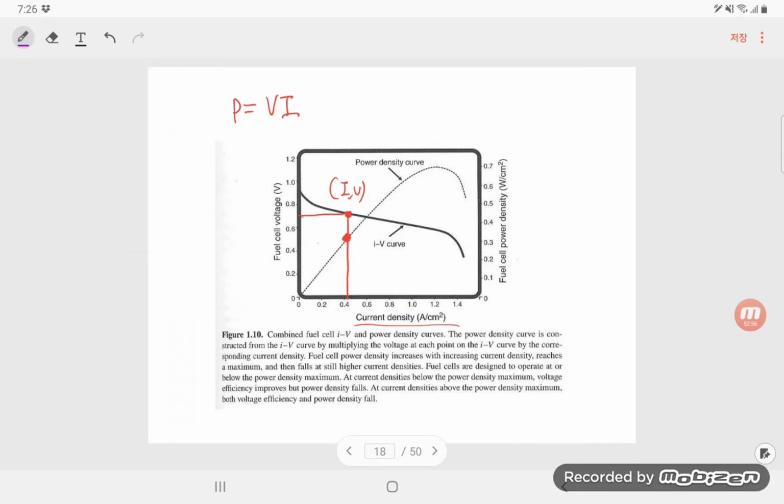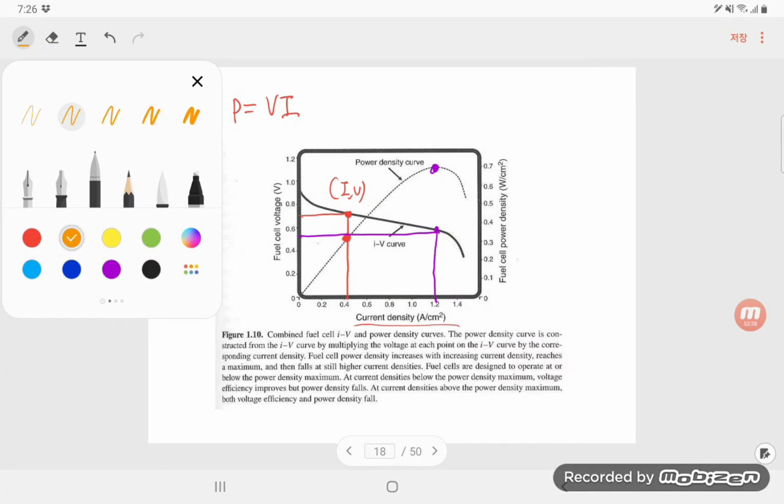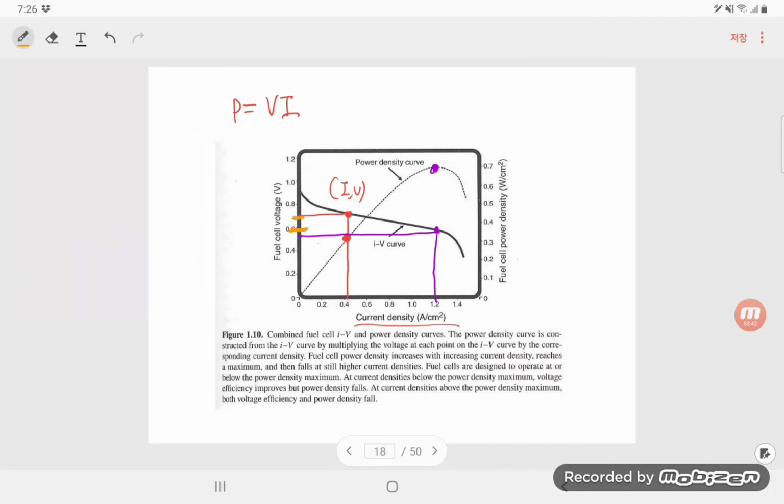This one here is the peak power, right? Then this voltage is the one that makes the peak power. But as the sentence said, usually we do not use 0.4 or 0.2, something like that, because we want to increase the voltage efficiency, right? In the commercial field, I heard that usually 0.6 or 0.7 is used. Usually the fuel cell is operated like this in the commercial field.